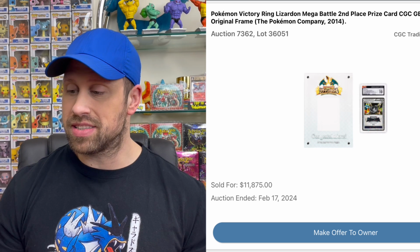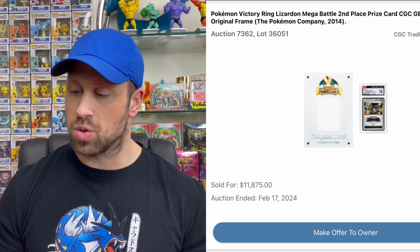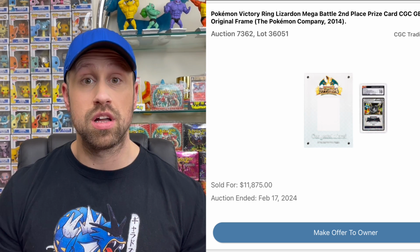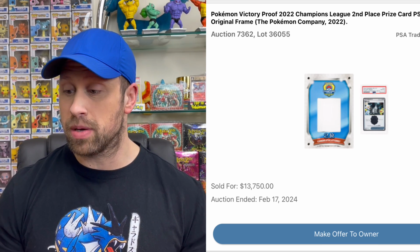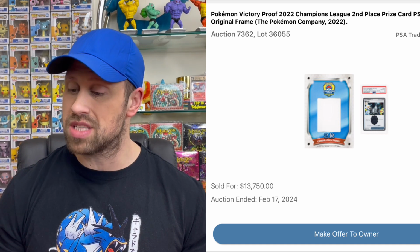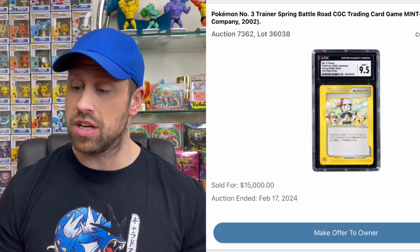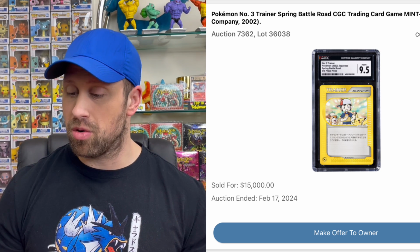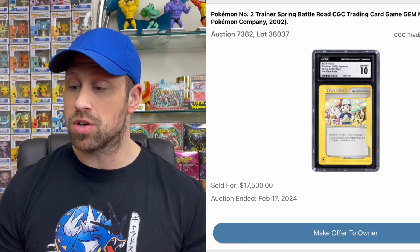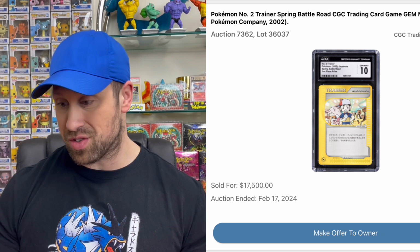Here we have a second place Victory Ring Lizardon Mega Battle prize card that sold as a CGC 10 for $11,875, along with this 2022 Victory Proof Champions League second place prize card that sold for $13,750. Here we have a CGC 9.5 number 3 Trainer Spring Battle Road promo card that sold for $15,000, along with this CGC 10 number 2 Spring Battle Road Trainer card that sold for $17,500.